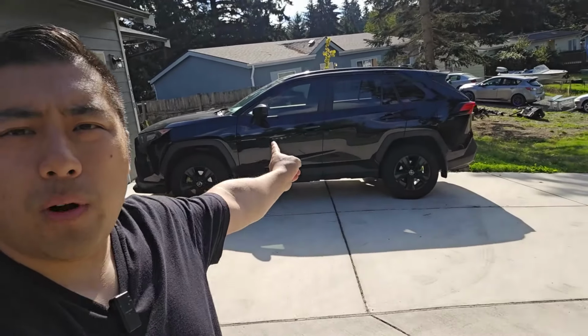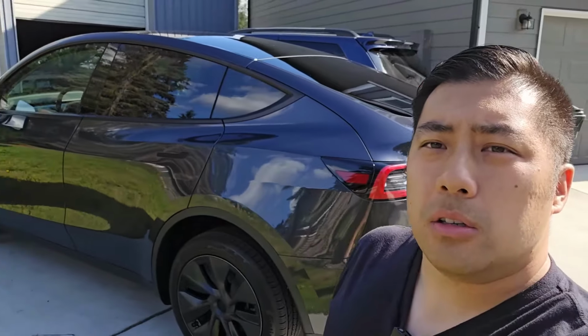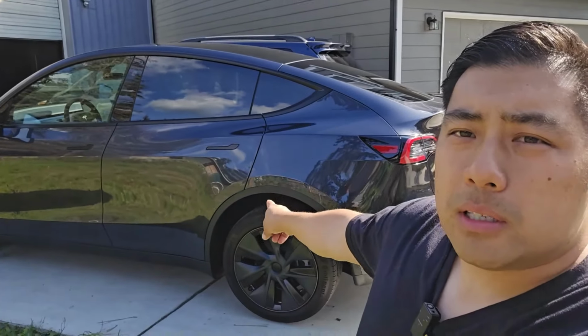All right, so I'm back from picking up the car in Seattle. Obviously I have my Lexus over here still. We have the Sienna here that we'll be using mainly as the family car, where we will have to take the whole family. And then I also have my RAV over here, but the new car that we added to the garage is the Tesla Model Y here. I'll get inside and show you guys how I saved myself $8,500.